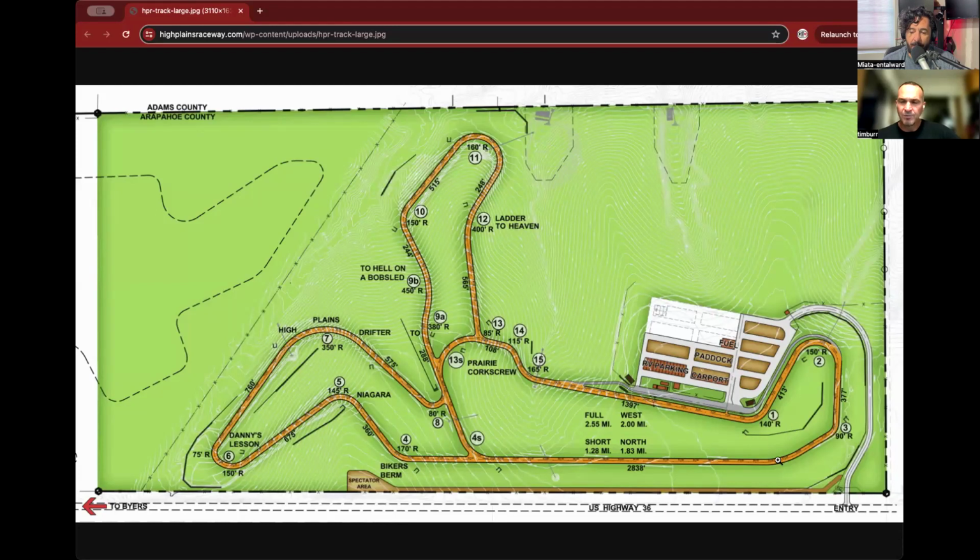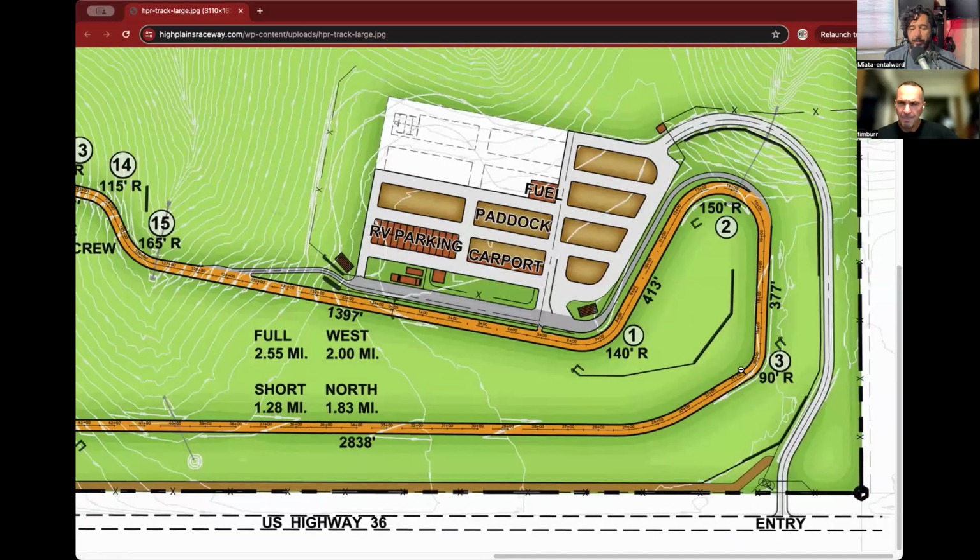Yeah. It's a 45. I think that 90 is the feet of the radius. Yeah, that makes even more sense. Yeah. All right.